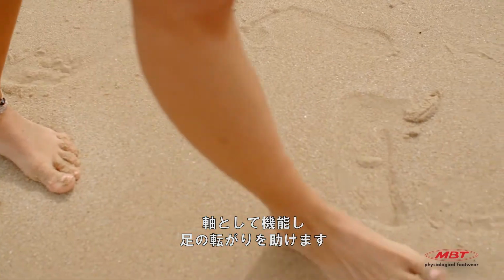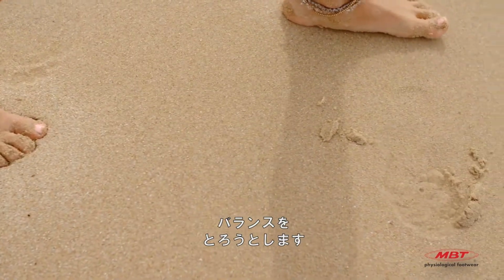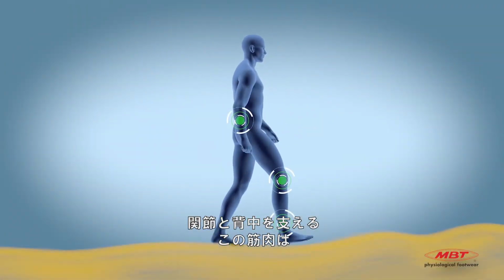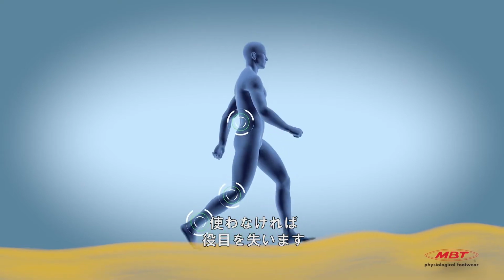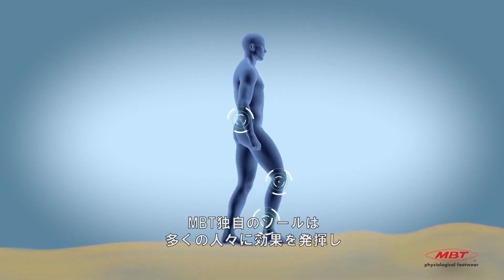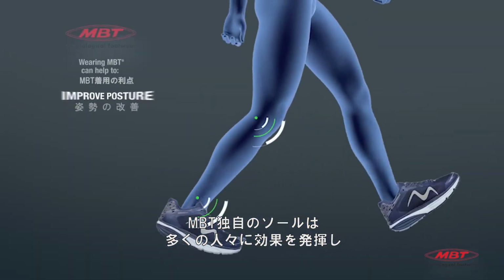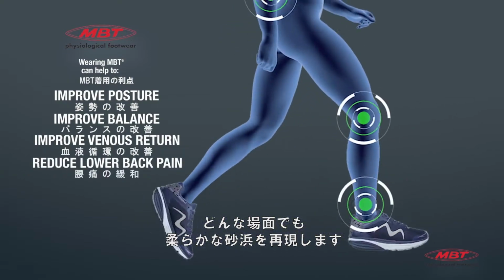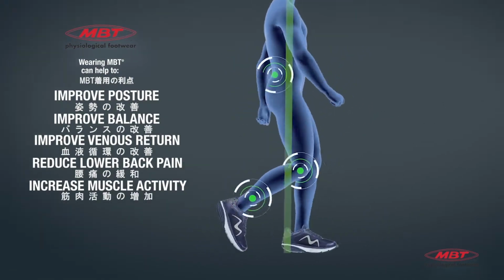Because the sand is soft and unstable, your body is able to utilize those important stabilizing muscles to adjust and balance while you walk. This system of muscles supports your joints and back. Use them or lose them. This is why MBT's unique sole construction has been so beneficial to so many. MBT footwear mimics the benefits of walking and standing in soft, natural ground, no matter what surface you're forced to be on.